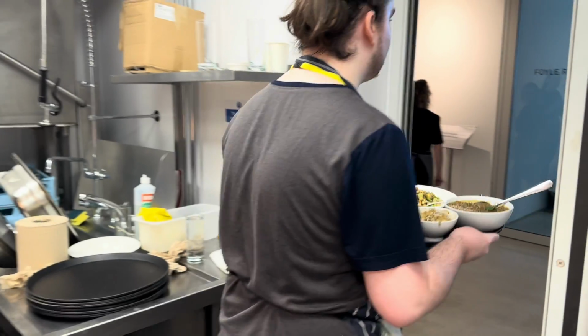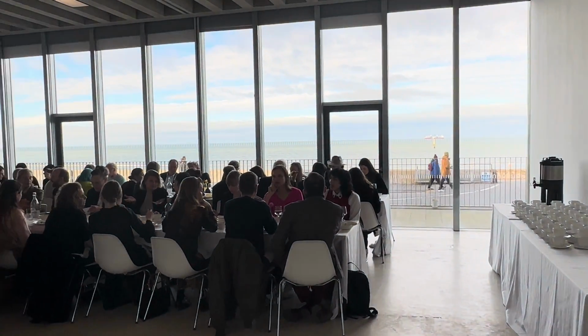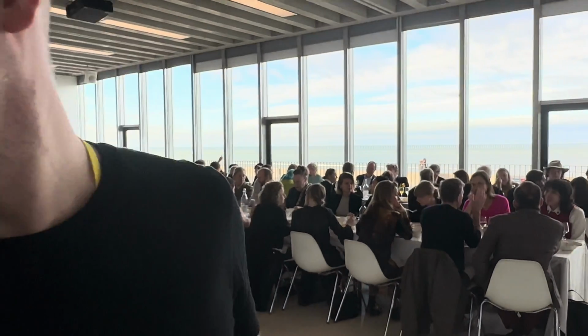And here we have the lovely team of young people helping with the whole event, serving, and it's always so nice to watch everyone enjoy the food.